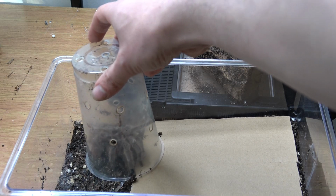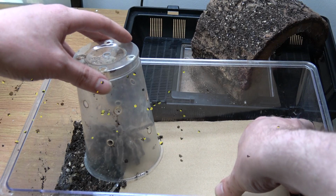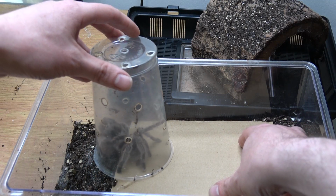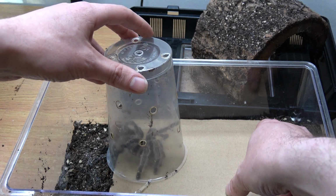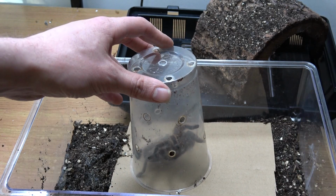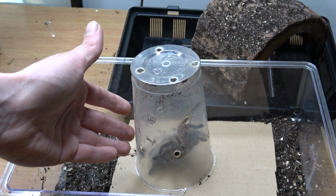Oh dear. Not really in the mood for walking right now. Come on Bruce. Come on. That's it. Move your legs, move your legs, move your legs. There we go. So Bruce is of a pretty decent size here.